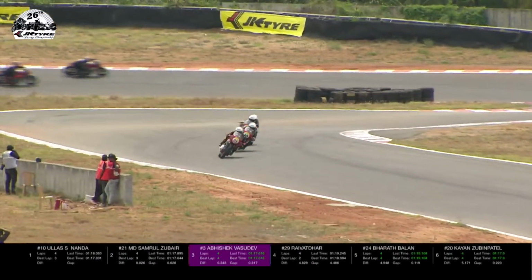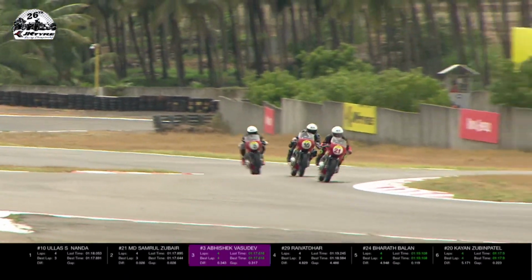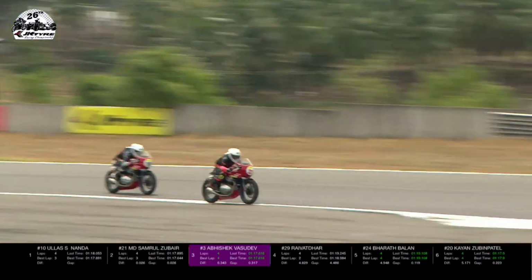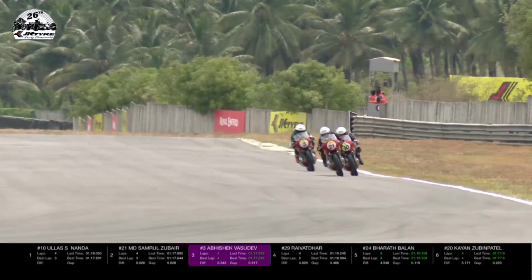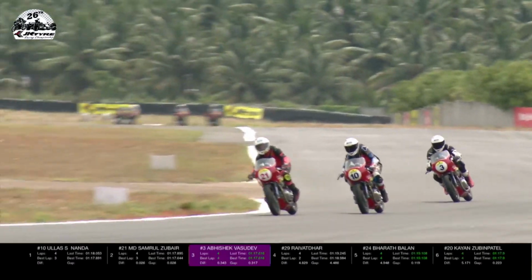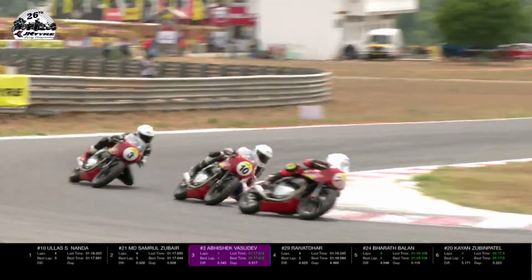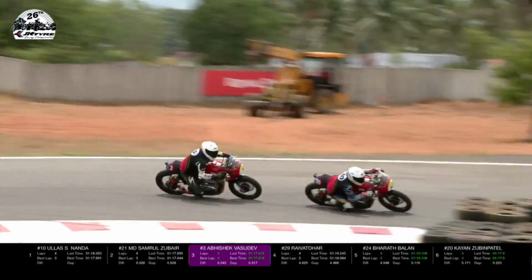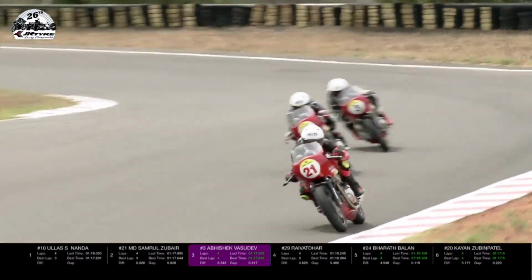1 minute 17.616 seconds. But it's that boy, young Mohammad Samrul Zubair, who's leading, bike number 21. And well, he certainly will be now chased down by Ullas Nanda. Ullas will definitely not be happy about this. Now coming in on that cheeky little turn, and he does ever so well. Mohammad Samrul Zubair. Mohammad Zubair has done a terrific job.